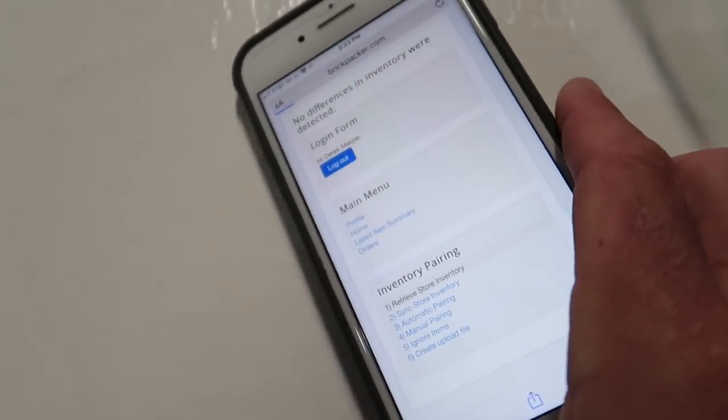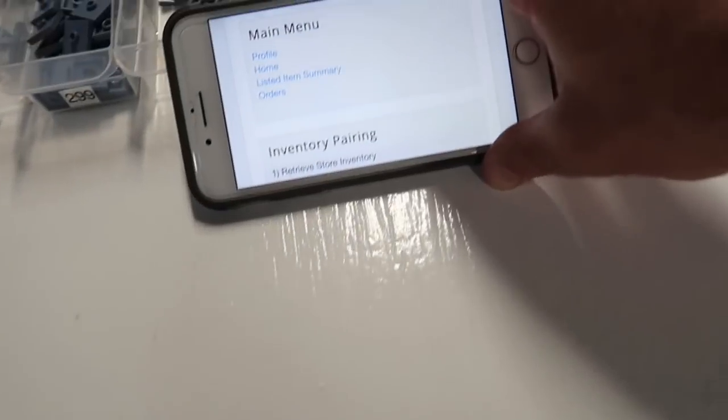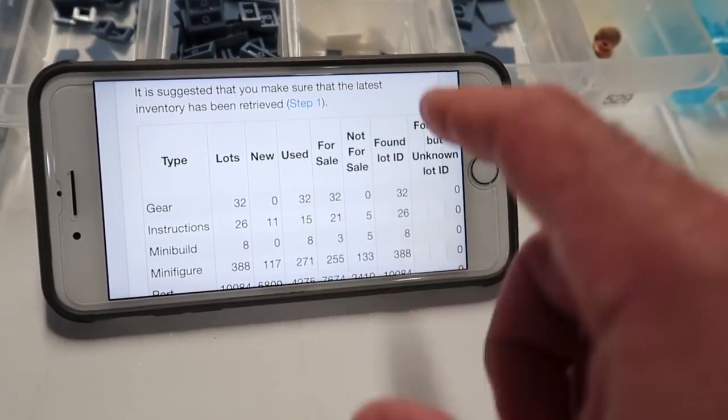So we gotta crack the other 5 open here, get it going. And I realized brickpacker.com, you can use it. I mean, I never really tried it. I figured you might be able to, but just do it on my phone. So I'm getting things going here. I'm just retrieving my inventory and matching it all up.